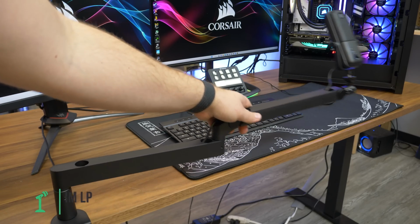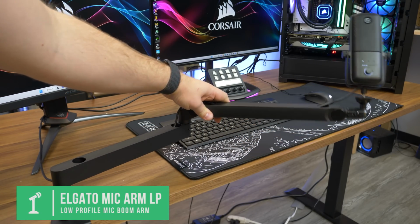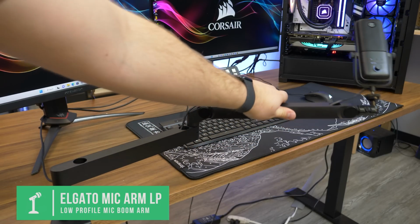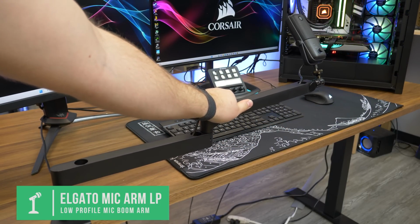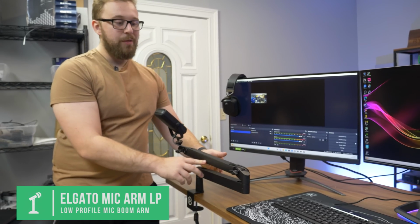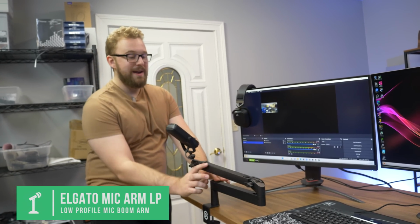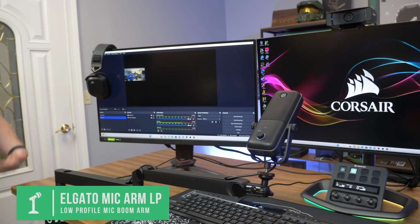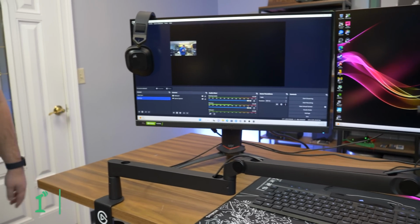We are using their low profile mic arm, which we use on our streaming setup when we stream over on twitch.tv/ToadSeaBros for our monthly giveaway stream. This is a very premium mic arm that allows you to easily just say, hey, I'm gonna fold this up, put it out of the way, and boom, you can just do some work, and then when you're ready to stream, oh wow, look at that. It's nice and low profile. It's a really nice mic arm, and it's definitely a good addition to your streaming setup.